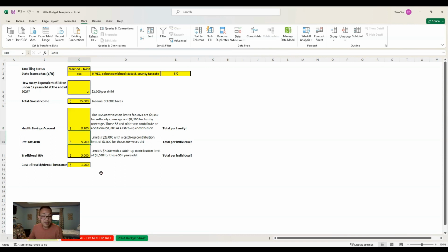Next, the pre-tax 401k or your traditional 401k. The limit for 2014 is 23,000 with a catch-up contribution of 7,500 for those 50 years and older. Okay? So this person, even though they can contribute 23,000, they're only going to contribute 5,200, basically $100 a week. Now, keep in mind, this is per individual.